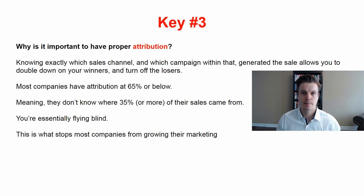So let's take that example. Let's say normally you spend $100K in advertising, it brings $200K back, right? If you knew where all the money went and which campaign was the most effective, you could reassign that $35K that you don't know if it's working or not, reassign it to the winners, turn off the losers. Now, that $100K, instead of bringing back $200K, can start bringing back $300K and so forth.